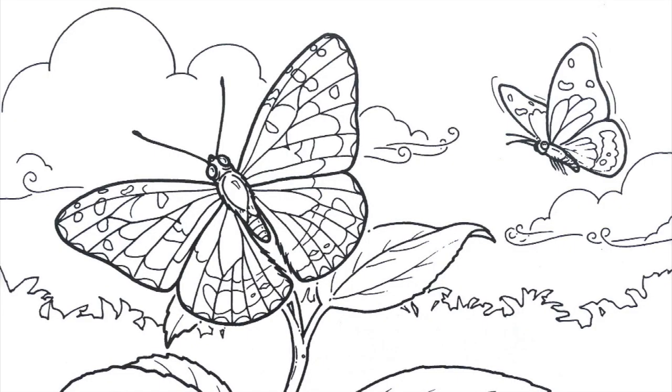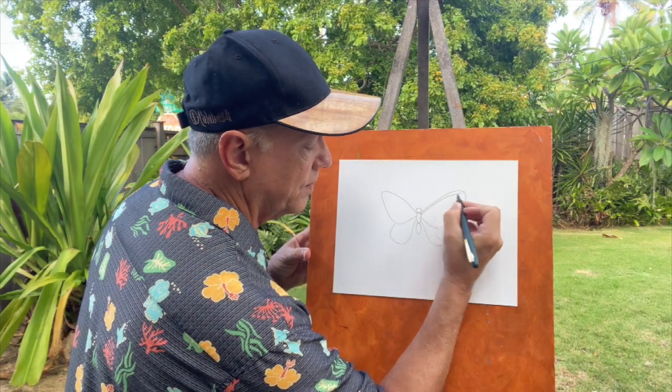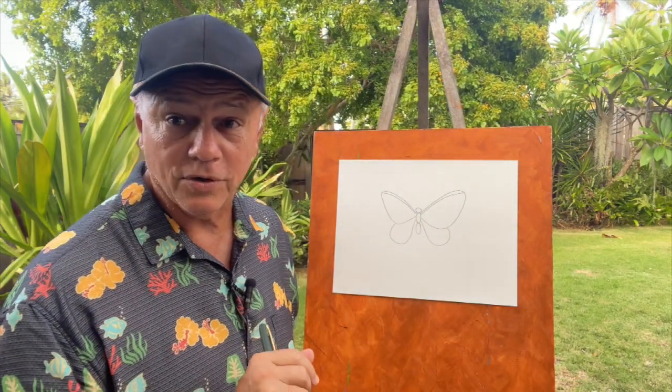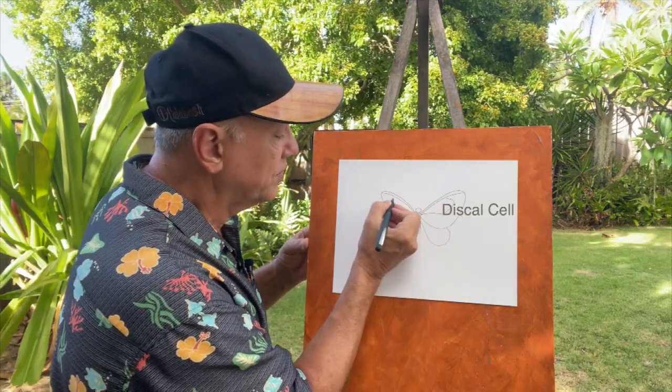All right, now within the wings, those lines, they're called veins. And you can make one going up here on the top. We have like a teardrop section in there called the discal cell. It's kind of like a teardrop shape.